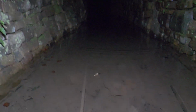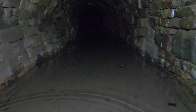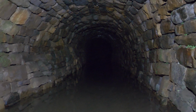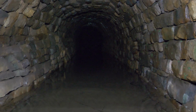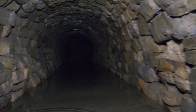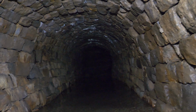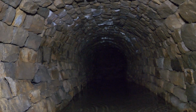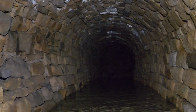So, some old bottles on the floor. And it looks like an old pipe or something. And the water's about shin, kneecap sort of height. Yeah, it's blocked, look. Bummer. You can see how old this one is. I mean, look at the blocks. Look at the spiders. God, I hate spiders.